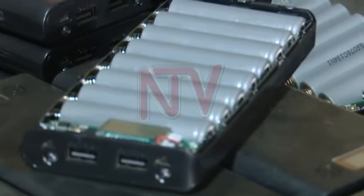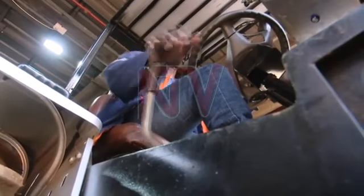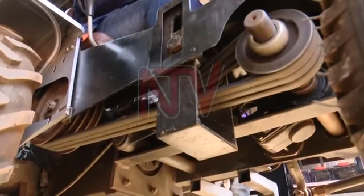They are also in the process of converting ordinary cars into electric ones. Sudhir Ruhanga, NTV.